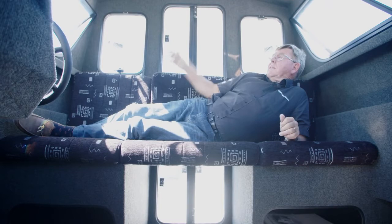So we'll take it out on the lake. We're down here at Queenstown, beautiful day, and just put it through its paces.